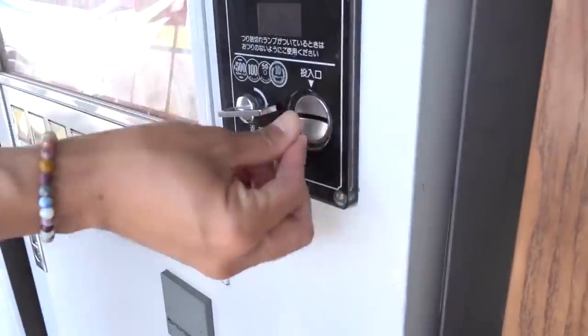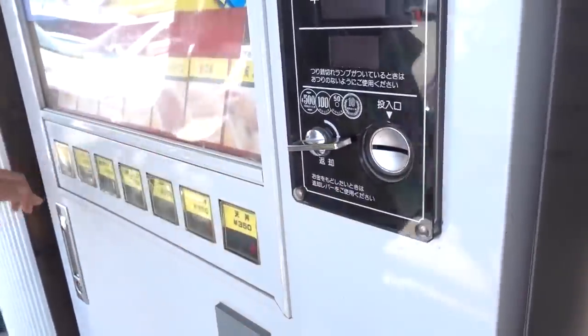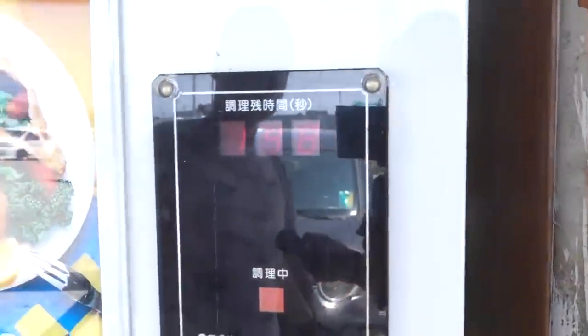Yeah, I like it. Like Satoshi said, it's on the subtle side, but it's old-fashioned, authentic Tokyo-style ramen. That's what it tastes like. So, put 400 yen inside, and I'm gonna choose katsudon. And let's see how long it will take.